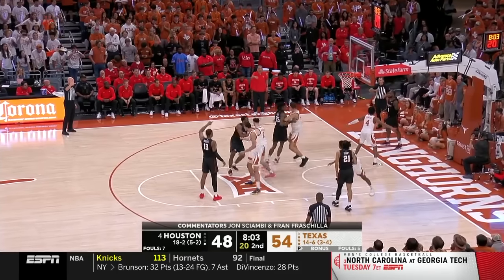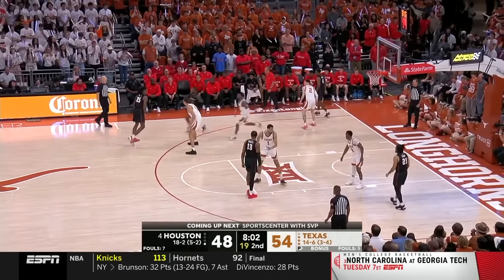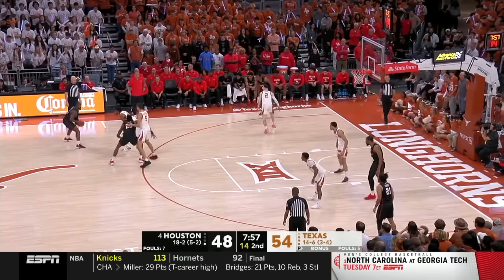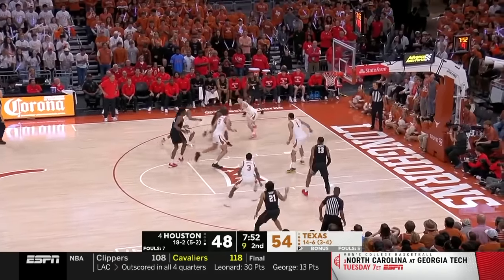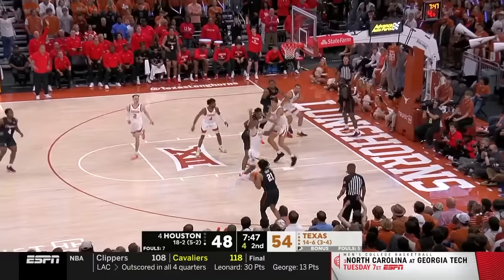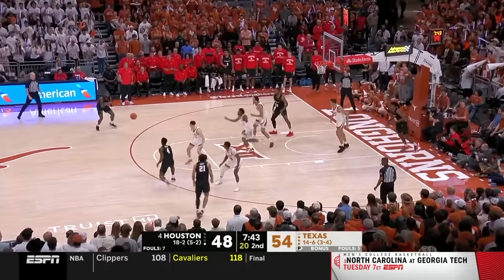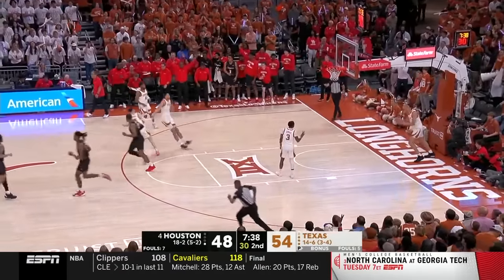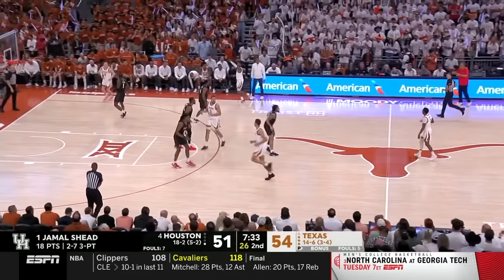Shedd to inbound, and gets it to Tugler. This team could use L.J. Cryer making a couple threes. Roberts had it blocked. Shedd out to Sharp. Ball fake. Jumper. And that's tipped out. Cryer to Shedd. Well, they were 5 for 19 before that three off the loose ball.